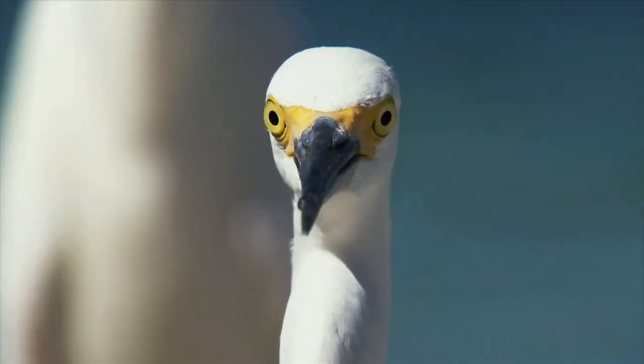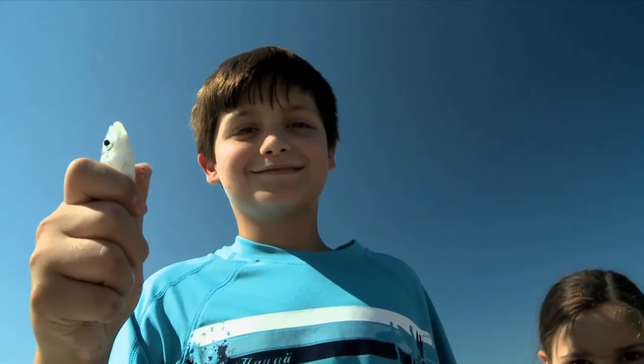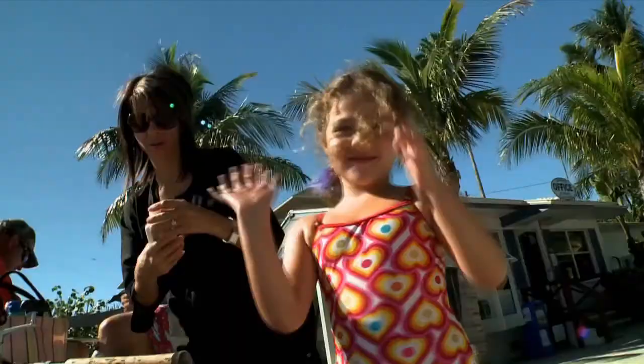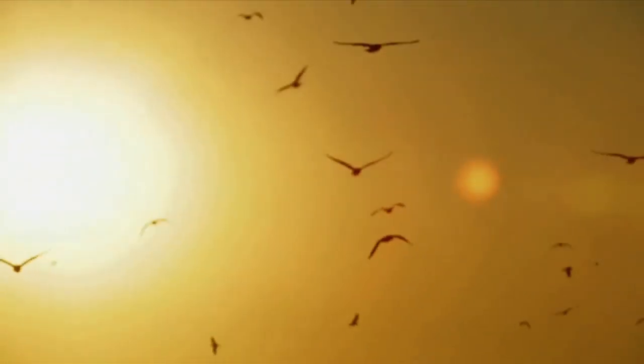If you want some peace and quiet and you want to enjoy nature, this is the place to come. The kid-friendly Sanibel Sea School offers a fun introduction to the region's rich marine life. We'll put them into buckets, we'll hold them up, we'll have a look at them, we'll try to understand a little bit about what makes a fish a fish. Wildlife, family fun, and some of the best beach activities in the country. You can't go wrong with a holiday in Southwest Florida.